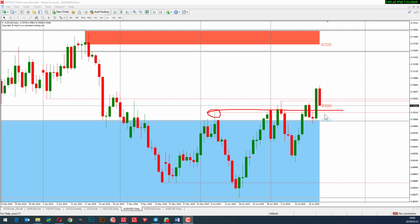70200 price zone. I'm really expecting the market to test this area here. It can be the 70200 or the 7000 price area. That's when we should look for bullish evidence to the upside. We should start looking for our long positions on AUDUSD. So 7200 and the 7000 price zones are the areas you should start looking for long entries into the market on AUDUSD. So that's our weekly review, guys.